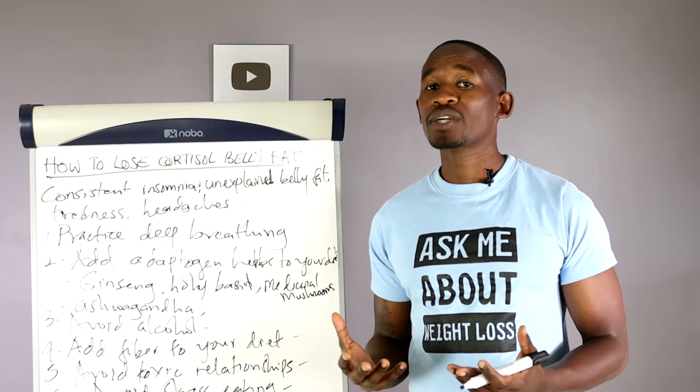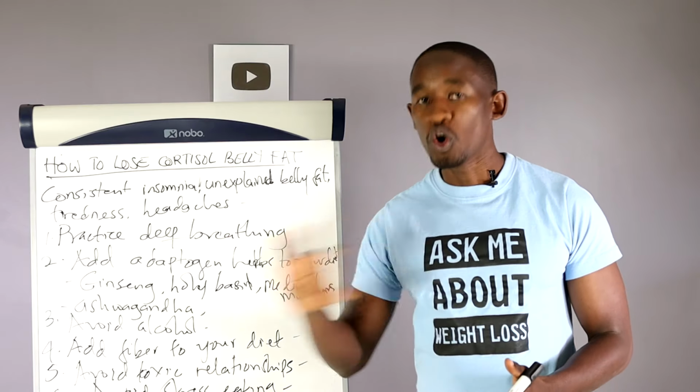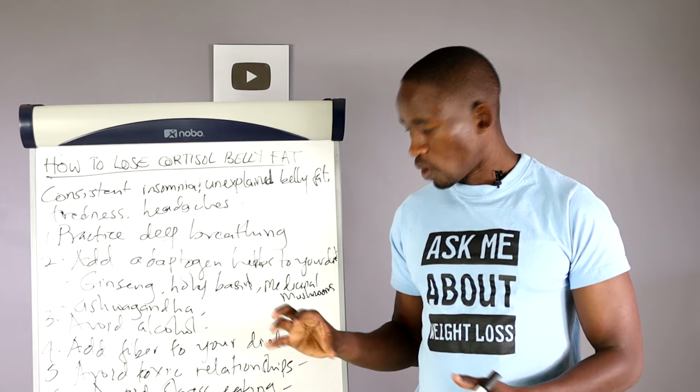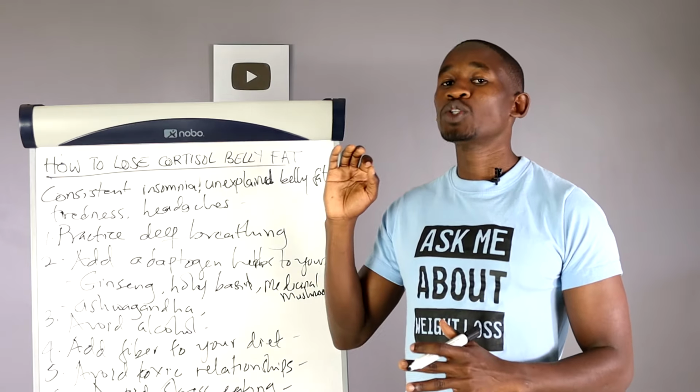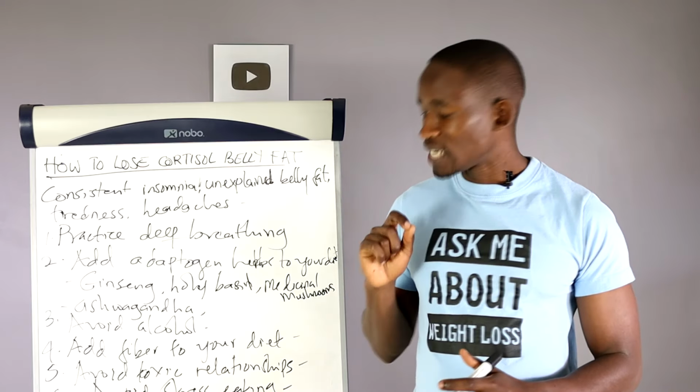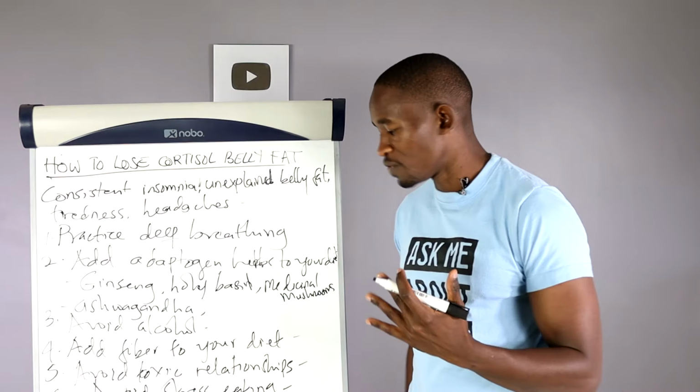And some of the things that you can do is going for walks. When you're stressed, just go for a long walk instead of eating, or distract yourself. There are many things that you can do to be able to deal with stress other than just food. And I believe this is one of the most important things that you can ever do for yourself.